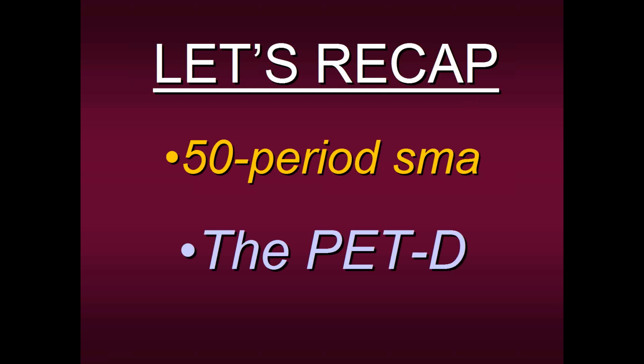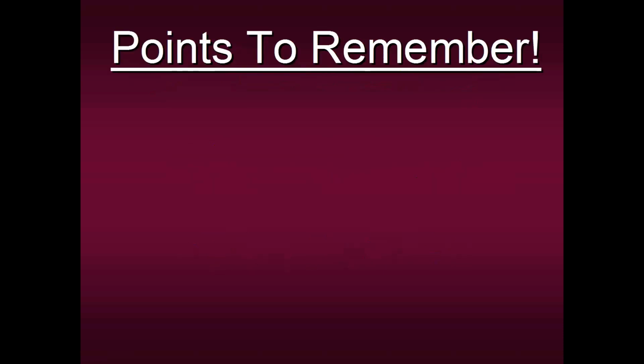Remember, the 50 shares with you the overall trend where price is. The Pet Dee tells you the short-term trend. You no longer have to look at a weekly chart to be in sync with the daily bars. You no longer have to look at an hourly chart to be in sync with the 5-minute bars. All you need are the 50-period and the Pet Dee. Keep it simple. Now, extremely important points to remember.